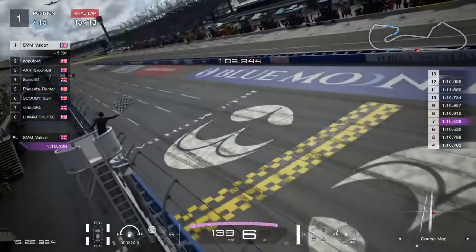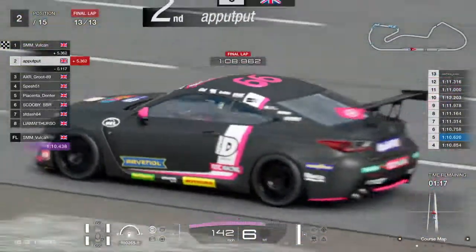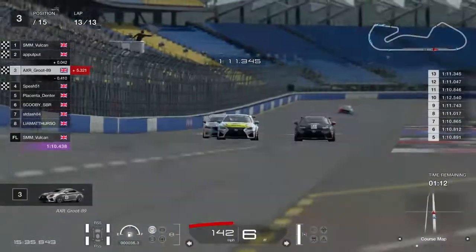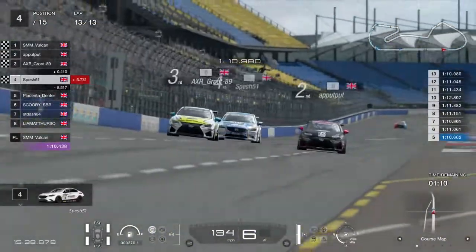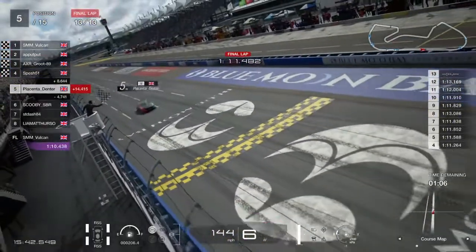It's Edwards, 100%. Coming across for the win, the first race. Congratulations. And we do have Piper going defensive. Is there any way Schaller can find any pace? He tries to go outside. Photo finish. Piper in second. Schaller in third. Austin in fourth. And Denter, the fill-in right here on his super softs, coming across in fifth.